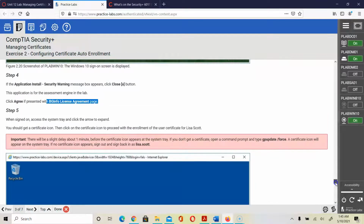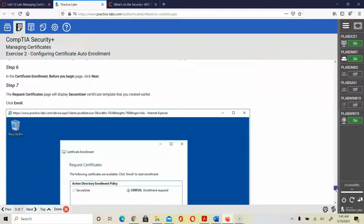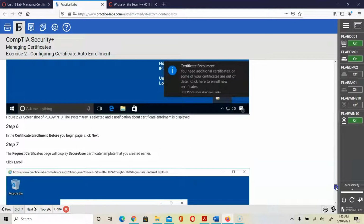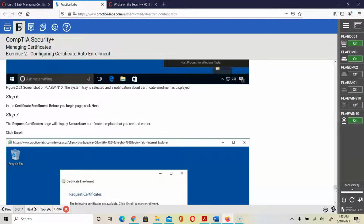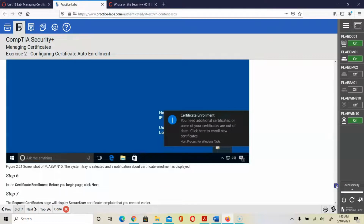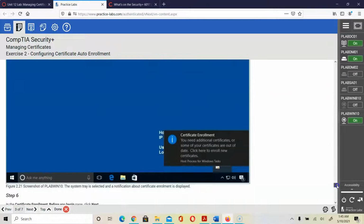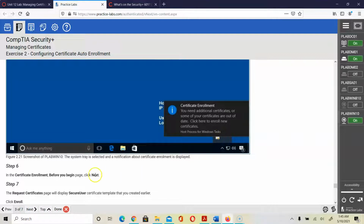here it mentioned that there might be a slight delay as it applies the policy. Okay. So here you should see some notification for the certificate as it applied that. Then in step 6, it says certificate enrollment, before you begin page. So you would click the enrollment. So look for the notification, open it, and then you would begin your enrollment and click next.